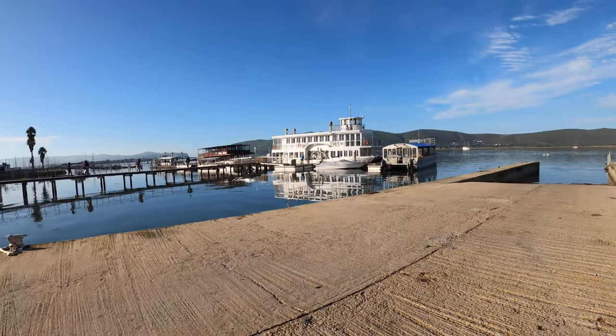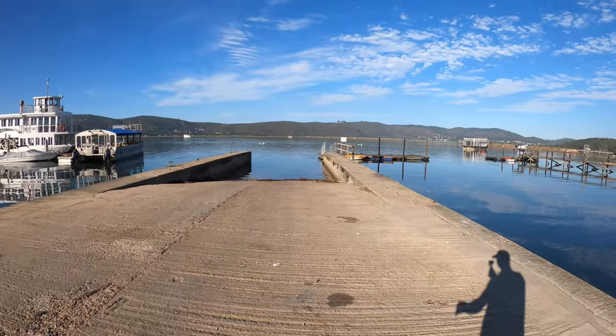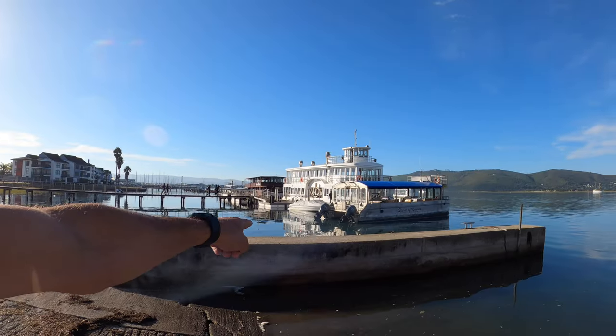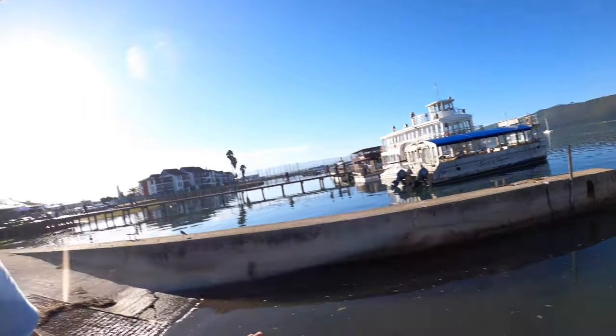Okay, so as you can see, beautiful launch site, very easy slip, more than enough parking for everybody who wants to park here. Yeah, so this is the site that we use most of the time. It doesn't really matter if it's high tide or low tide, because of these walls that they built here, the current also doesn't really affect you.